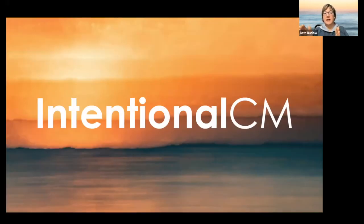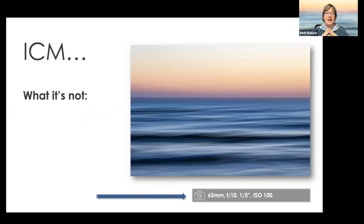So I'm going to break this up a little bit by going through each part of ICM, starting with intentional. And what does it mean to be intentional with our photography? And I'll start out with what it's not.